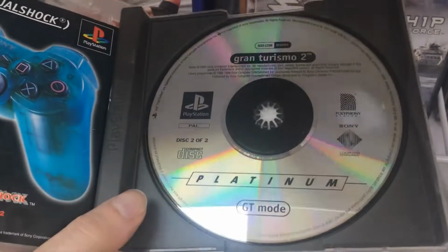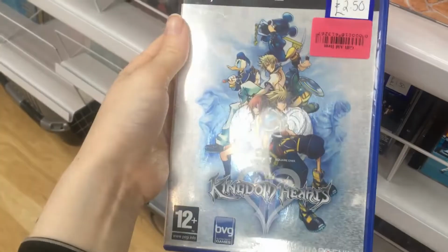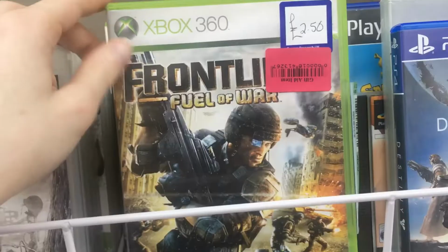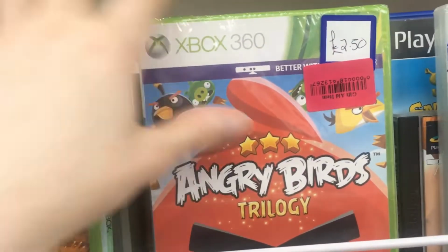You're seeing here that this game, the name on the spine is different from the disc and the front cover. You've got to be aware of that. You've got to check the discs when you buy games secondhand, particularly from places like charity shops, which might not be too clued in on games, and they may not check the cases all of the time. So you've got to check the quality of those discs, make sure they're not scratched or anything like that.